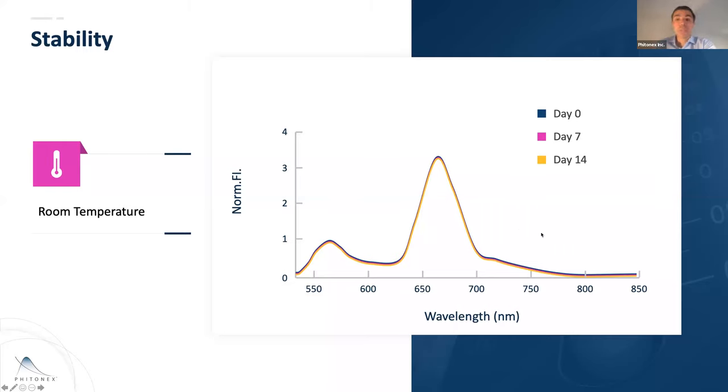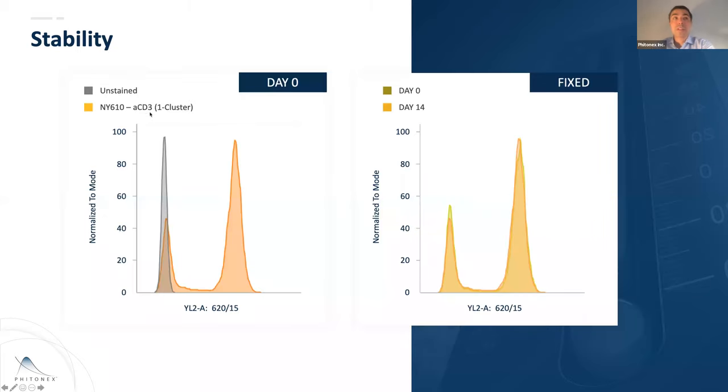I think this is honestly impressive when you think about it in either of two contexts. One, someone who accidentally left something out on a bench, which happens. Or two, in the context of high-throughput studies, where you're running samples over many, many days and now you've got this kind of consistency, in solution, and it's just in PBS. But we wanted to push that a little harder. We did an experiment that we didn't realize was going to be really relevant for the current working environment. We took test cells and stained them with anti-CD3 that had been conjugated to NovaFluor 610.